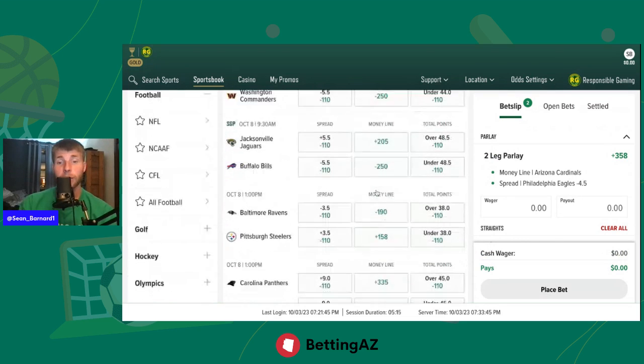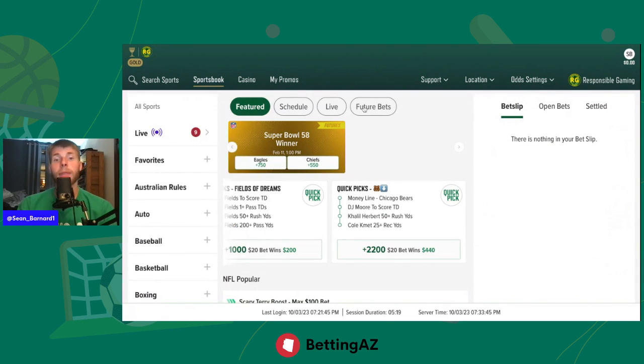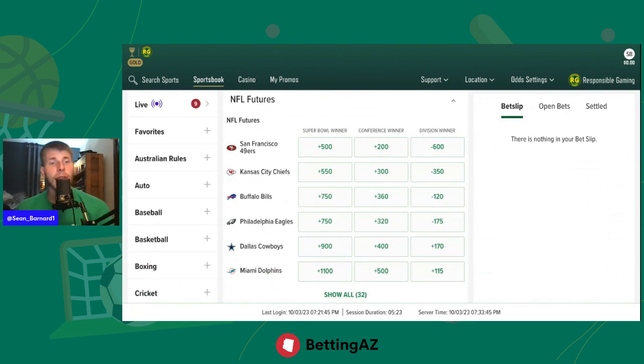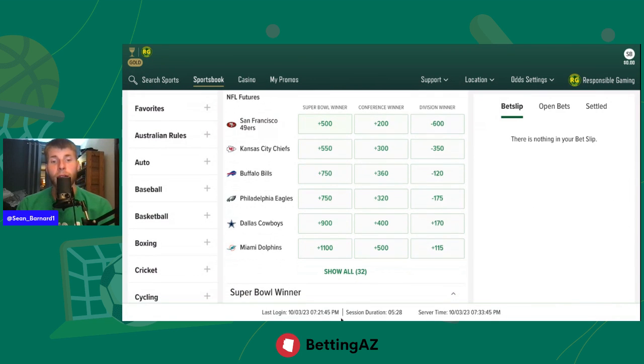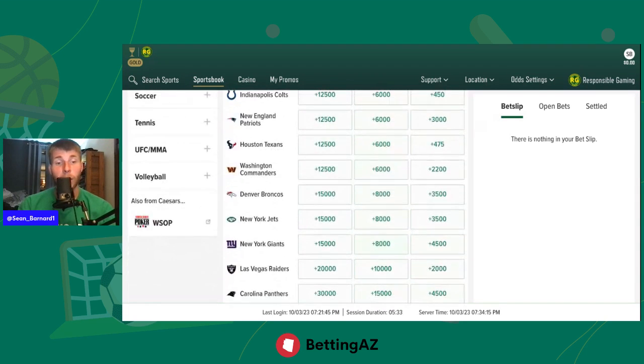And another thing I would like to remind you guys is that you don't have to just do one and done. There are future bets that I personally am a huge fan of if you want to have a little stake in the game for the length of the entire season. So let's go over to the NFL futures. The Cardinals are a little bit of a long shot here. Let's scroll down and see how they stack up when it comes to the odds.